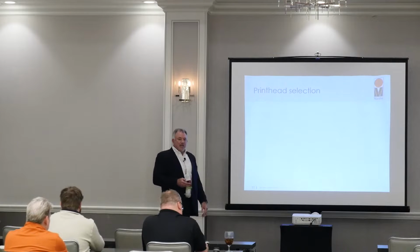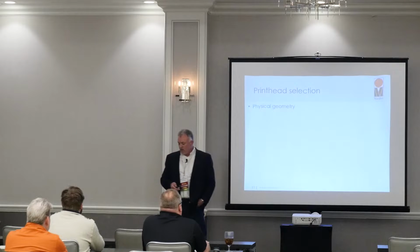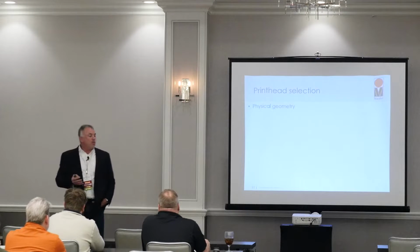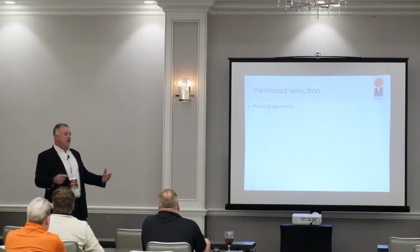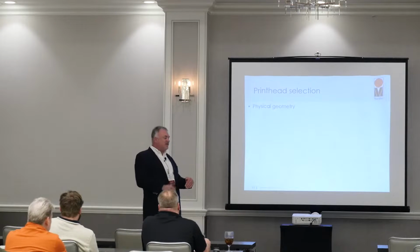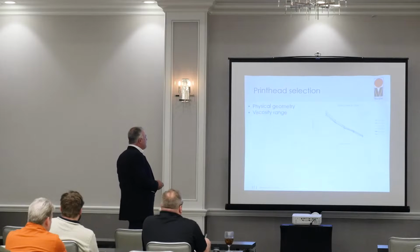Next is print head selection. Some of the things you need to be thinking about. Well, physical geometry of the head. What do you need the ink to do? Or what do you need the system to do? If you've got a really big head with lots of nozzles, that might be great if you're printing big objects. But if you've got to follow contours, if you've got to get a maximum throw distance and things like that, you really have to think about how big is this print head and why is that important?